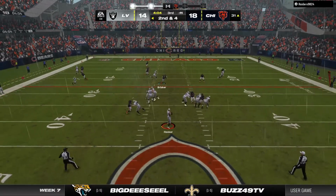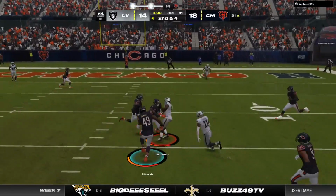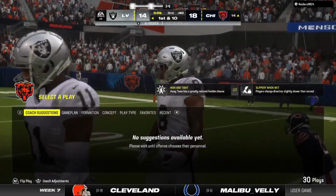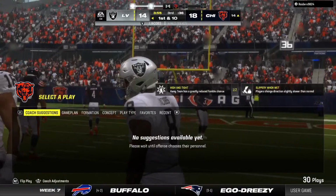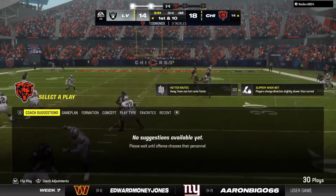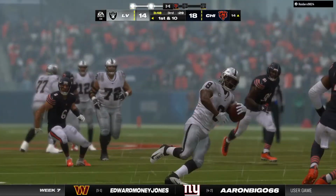Hooker's going to throw it. He finds his man, complete. It's Jacobs. And he's going to have another first down as the tackle's made here at the Bears 14. 17 yards on the pickup there. The drive will continue. I love the drive they're working on here because they know they can take the lead with a touchdown. And so far on this drive, so good.